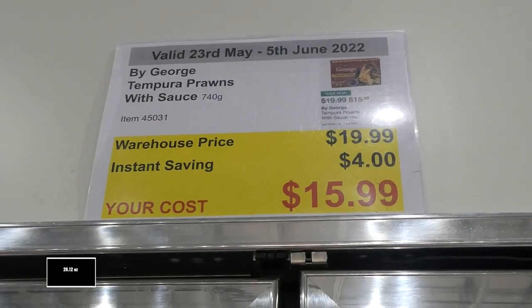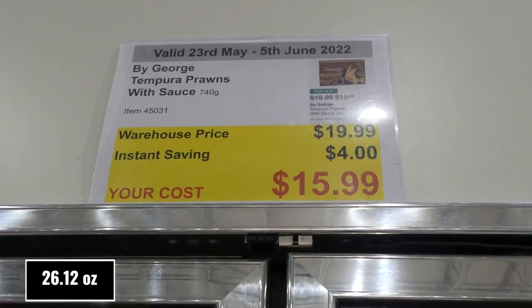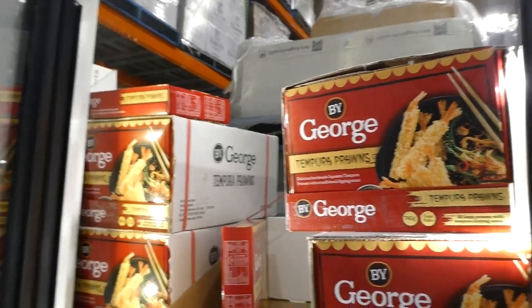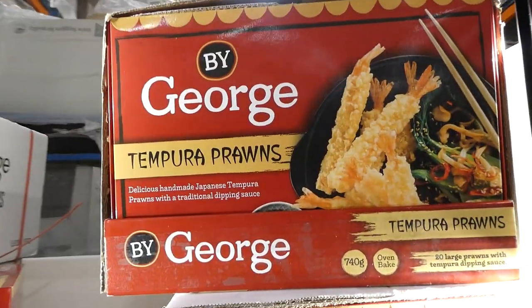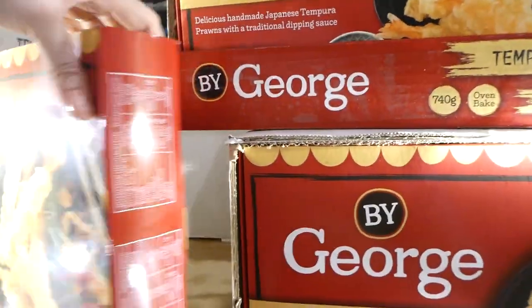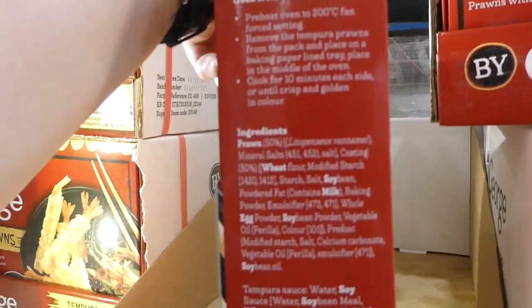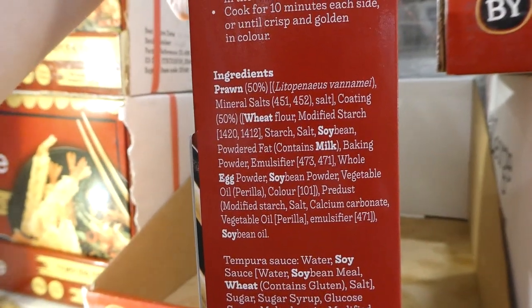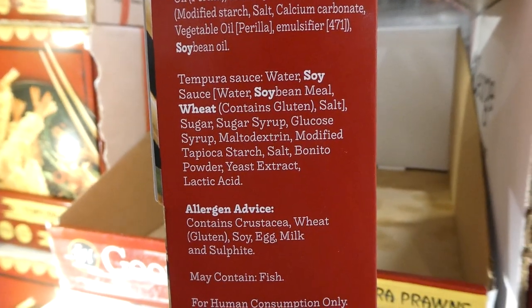By George tempura prawns with sauce. You get 740 grams for $4 off down to $16. So they're oven baked. You get around 20 large prawns with tempura dipping sauce. They're Japanese tempura. And here we go, here's the ingredients. So you just pop them in the oven. You could definitely put them in the air fryer. And then there's your sauce.